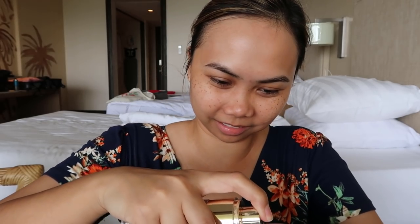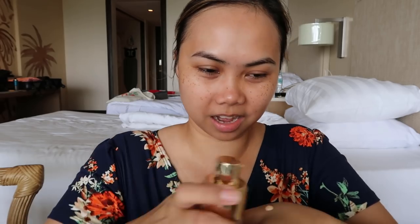Para hindi ako magmukhang tinubuan ng freckles. Ay, mali. Freckles at tinubuan ng mukha. Although, nauso yung freckles in fairness. Okay, so, one pump okay na yan sa akin. Because gusto ko yung light coverage lang.